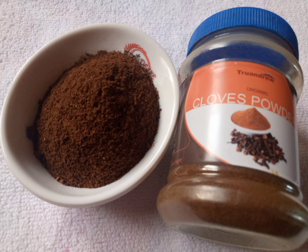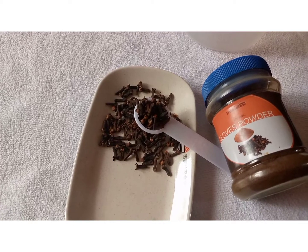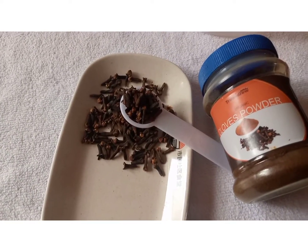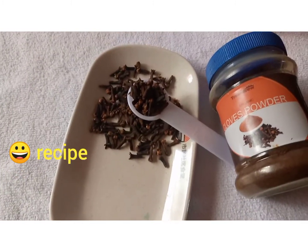In today's video, I'm going to show you a simple natural recipe that has helped so many women to conceive fast. So this remedy, all you need is cloves or cloves powder.